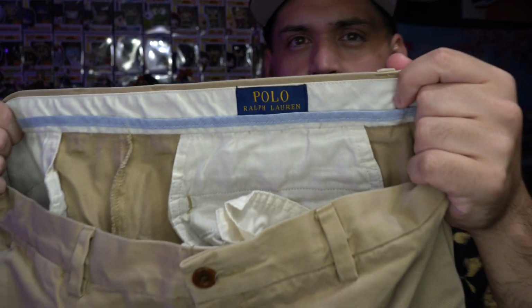Sticking with the Polo, we got a pair of Polo slacks with this all over crest logo. Polo Ralph Lauren tag right there. These are size 36 by 32. Just thought the all over embroidered logos was cool on these.